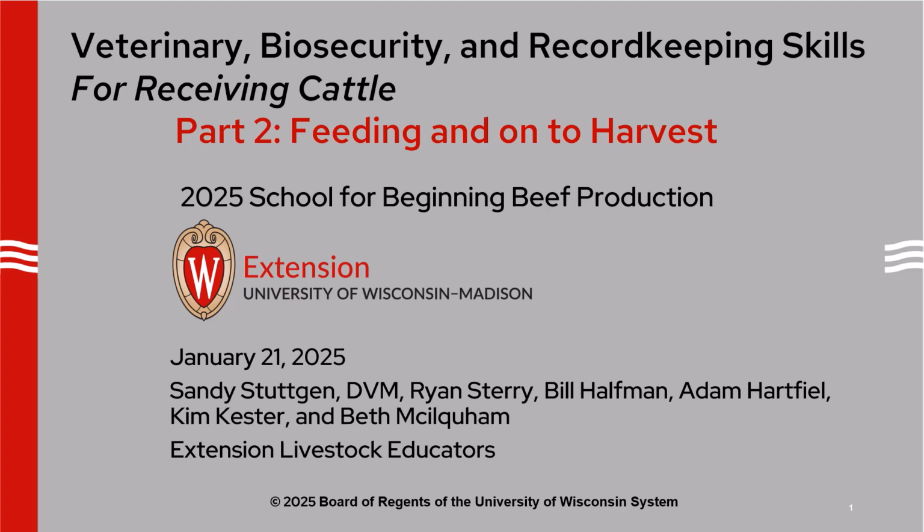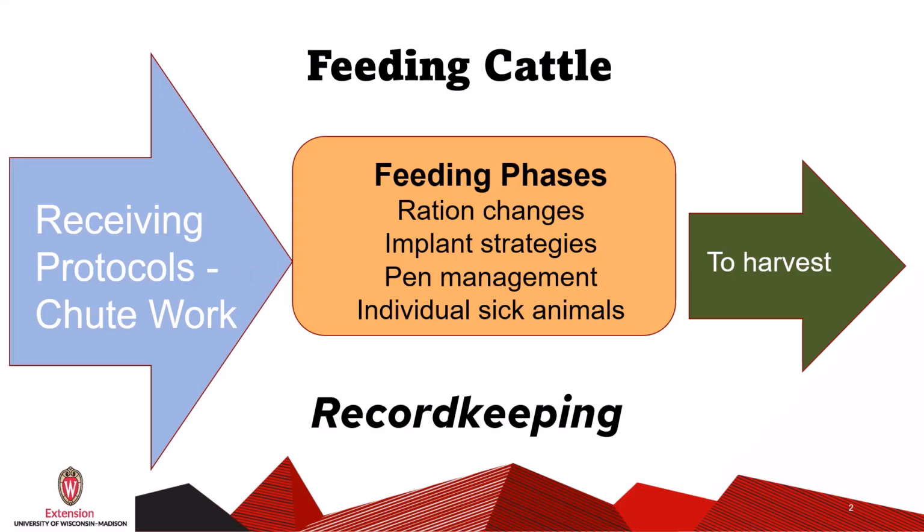This is the second part of the presentation given during the 2025 School for Beginning Beef Production, which discussed building beef feeders, veterinary, biosecurity, and record-keeping skills. Compared to the circular cow-calf annual production cycle, fed cattle production is linear, from receiving cattle, growing them over their feeding phases, and shipping to harvest. We discussed receiving cattle protocols during the first part of this presentation. Now our focus is on the feeding and finishing phases.